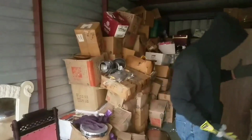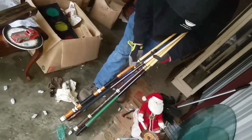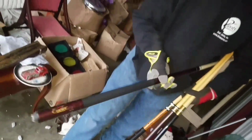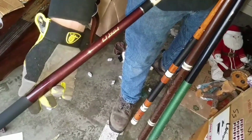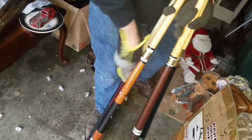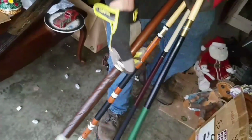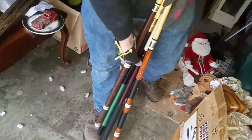Man, look at these. Look, we got right here. These are nice pool sticks right here. Warp resistant. Has some guy's name on them. I'm sure he's a famous pool player. See these? These are weighted pool sticks right here. You can add more weights to them, I know. So, four nice pool sticks right there. But if you got $5 a piece, that's $20.